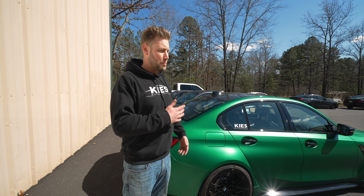I need to get my windows tinted. So I actually have the stuff. I might do a DIY, we'll see. I haven't tinted in like 7 years, 6 years maybe, 5 years. It's been a long time, but maybe we'll do that.